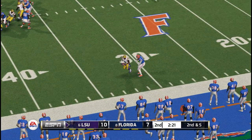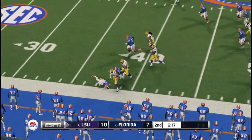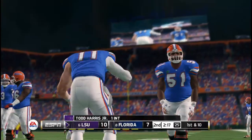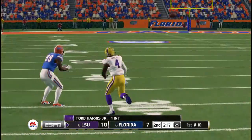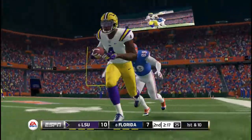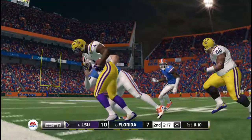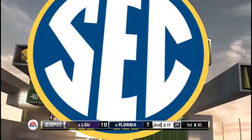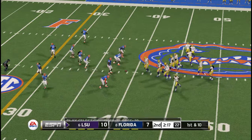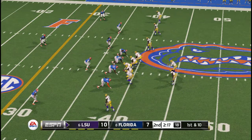Quick throw, picked off. He's on the run. And the defense just picked up their second interception of the game. This defense has really been in sync during the first half. If they keep this up, it'll be a long day for this offense. From the 39-yard line, first down. LSU has a 3-point lead.